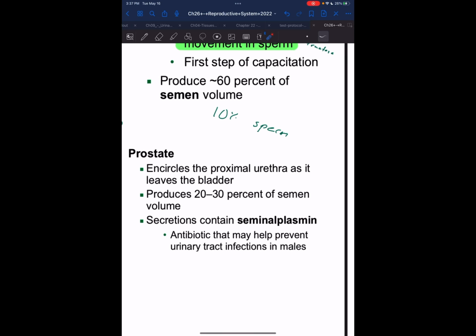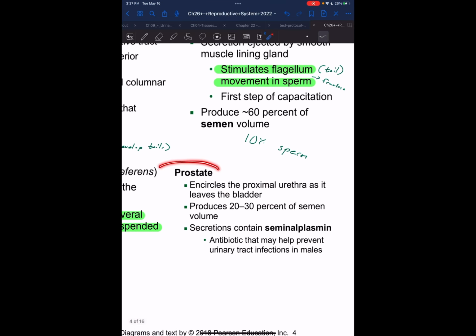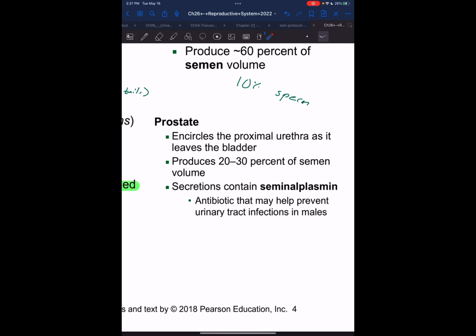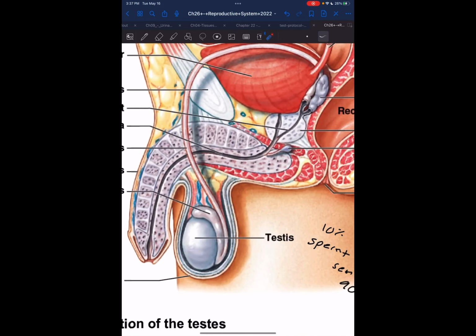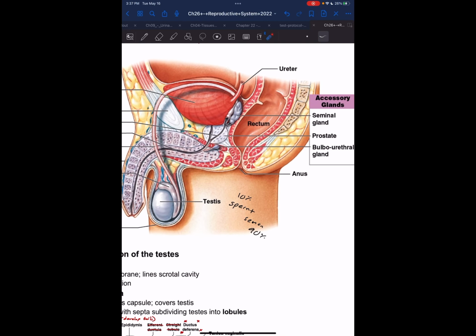And so we've now made our way into our next gland, which is going to be our prostate, and it produces the last little bit we need of our semen volume. And what it contains is something we refer to as seminal plasmin, which is an antibiotic to prevent an infection in the urinary tract. So it protects this urinary tract from infection. And that's what this gland does, the prostate gland.